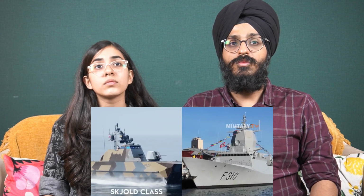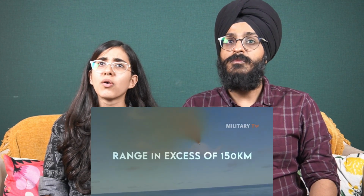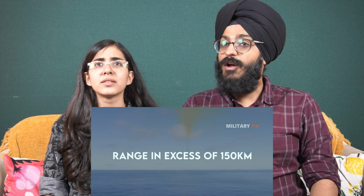Considering its weapons, the Skjold-Class missile fast patrol boat is armed with 8 Kongsberg Norwegian Strike Missiles, NSM anti-ship missiles, which have been developed for the Skjold-Class ships and for the Fridtjof Nansen frigates. The NSM missile is fitted with GPS mid-course and dual-band imaging infrared seeker guidance and has a range in excess of 150 kilometers.